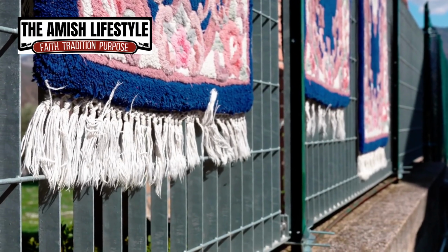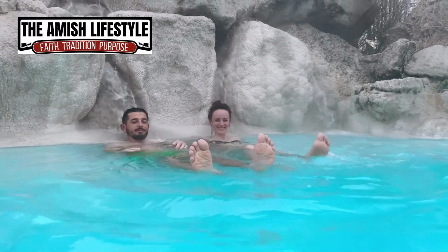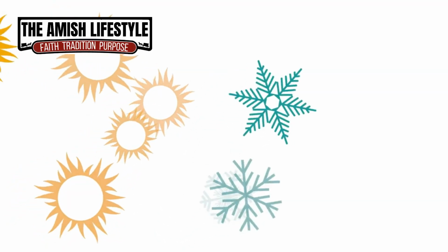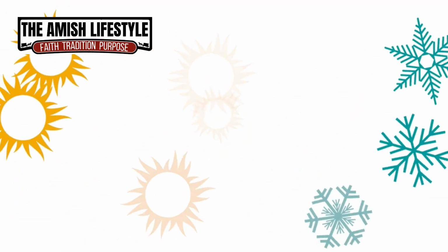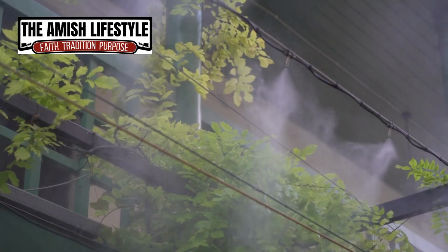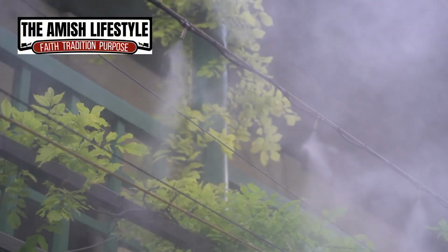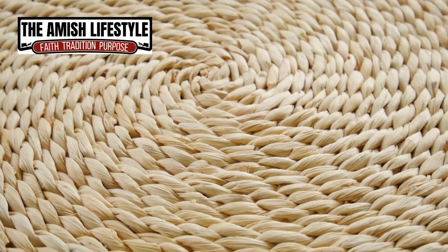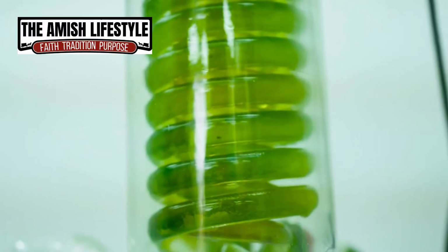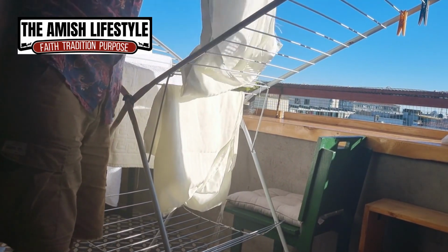20. The wet rug method. In the middle of a heat wave, the Amish don't just wait for relief, they create it. One old school trick they've used, especially in barns and communal spaces, is the wet rug method. It sounds strange, but it works like a natural evaporative cooler. Take a thick cotton rug, a wool blanket, or even a large bath towel. Soak it in cool water. Wring it out well so it's damp, not dripping.